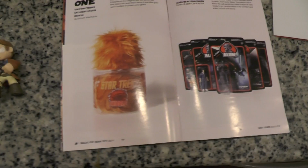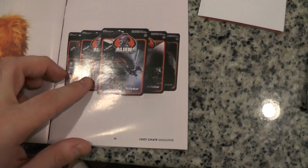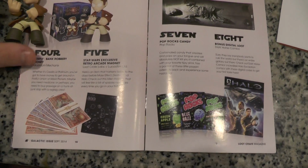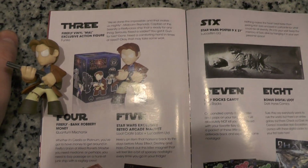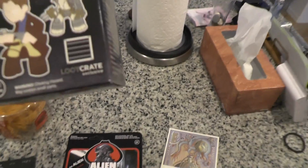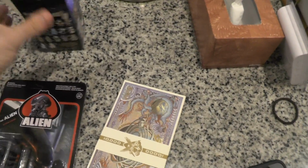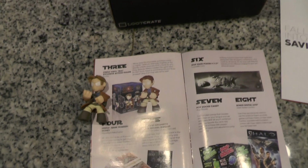All right, here you go. Now they're explaining what the stuff is that you got. There's your Tribble. There's your Alien randomized action figure. Oh, okay. Firefly Vinyl Mal exclusive action figure. We've done the impossible. So this makes sense then. This is an exclusive figure. The box even shows it. It's not randomized. The regular Mal figure would have the handgun. This is an exclusive Loot Crate version that has a shotgun. And yes, he's from Firefly.